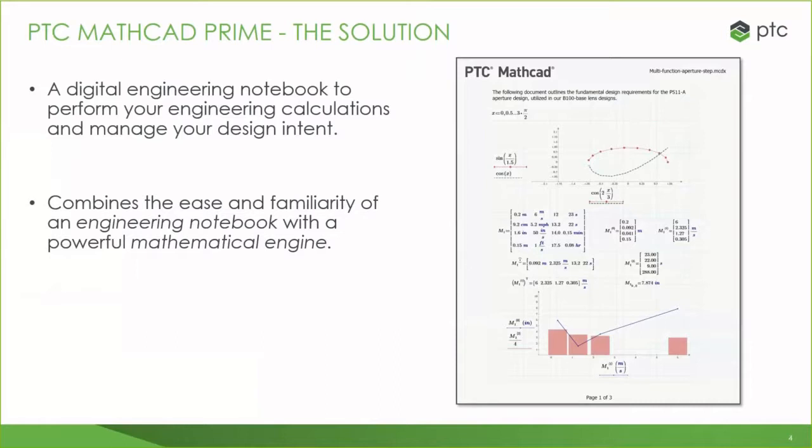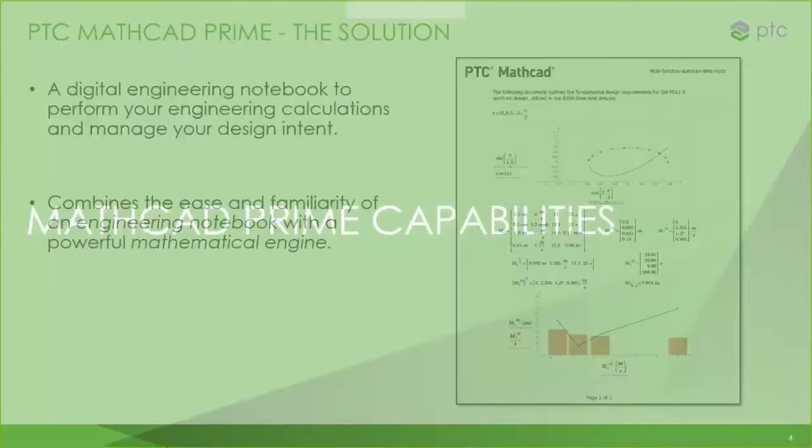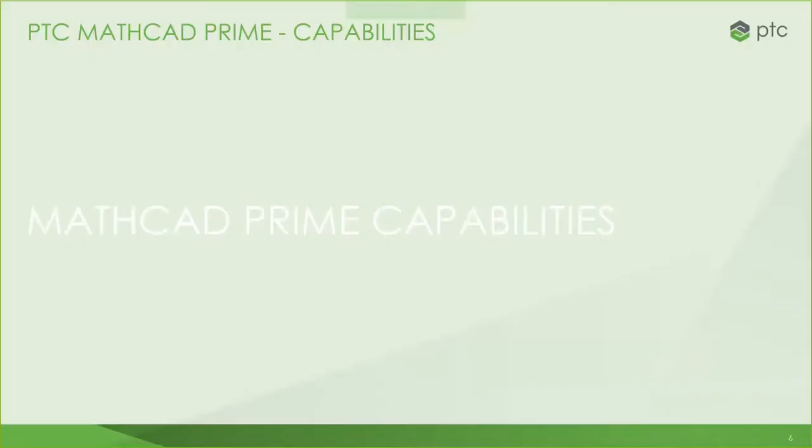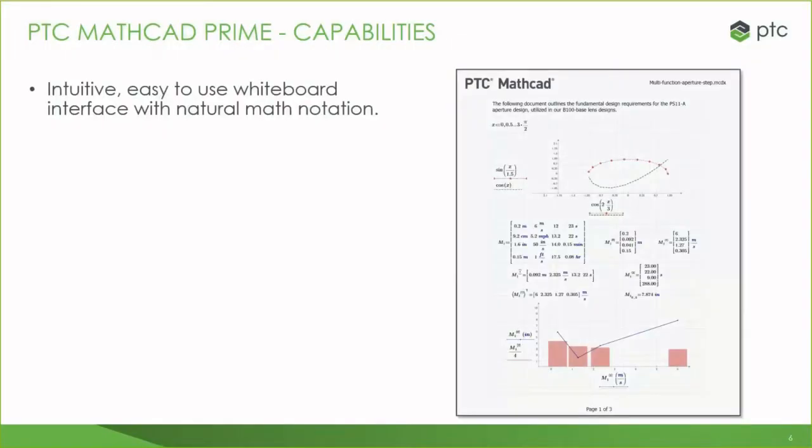So it's a notebook, and it has all these things in it, but it also has that powerful mathematical engine to back it up to solve whatever equation you're going to throw at it. We'll dive a little deeper into some of the more specific capabilities of MathCad Prime. Like we already said, it's a nice whiteboard interface.